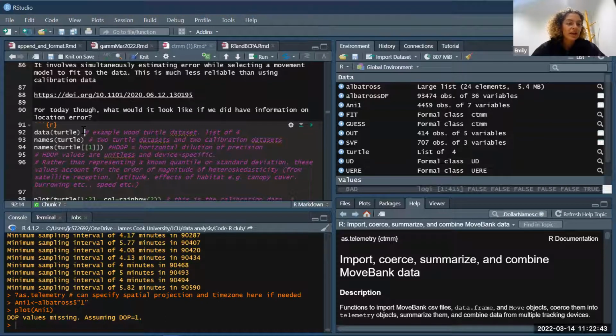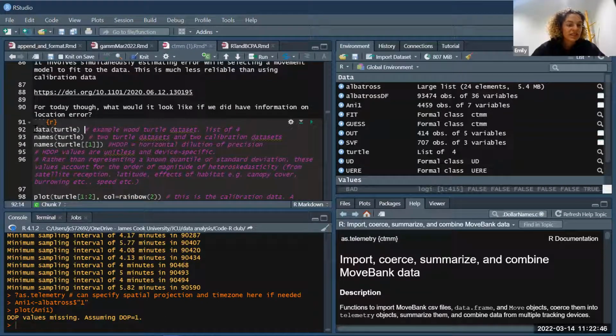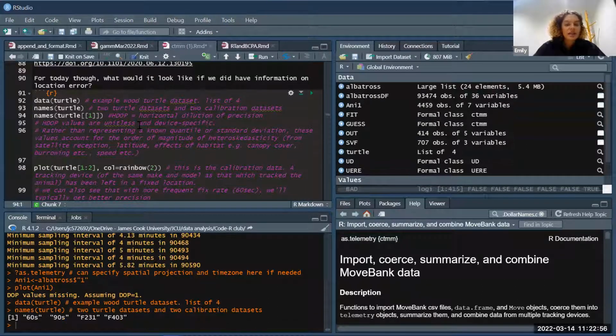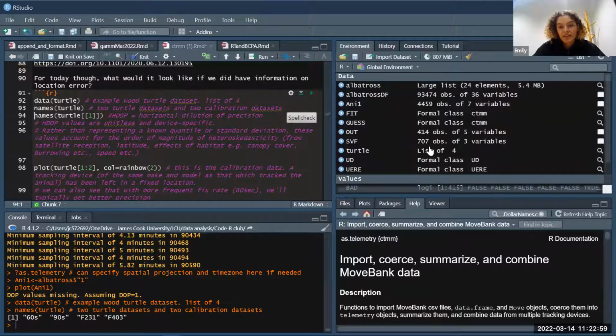So I just want to show you an example data set from the package, which is this wood turtle GPS tracking data set. If we can run this first line, that will bring in the turtle data. And again, our turtle data is a list of 4 objects, much like our albatross data, but we have 2 of these objects which are calibration data. So that means that the authors have taken 2 of their devices, put them in a fixed location, and let the device collect data without moving for a set period of time. And this provides information on the kind of scale of errors that we would expect to get from the same types of tags that we attach to animals.